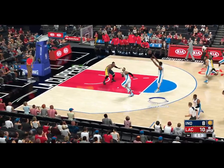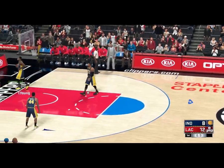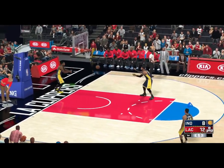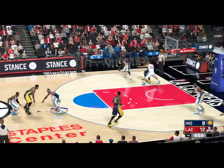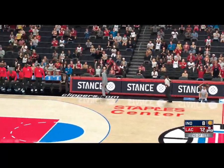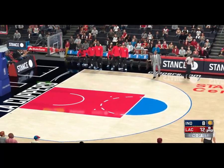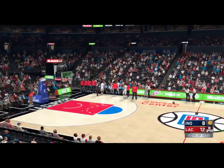Here's the pass to Mbah-a-Moute. He gets that one. Here's George. Pierce. No good that time. And that concludes the first quarter of play. Clippers lead by 4. And don't go away.